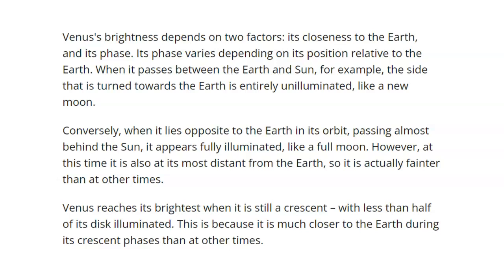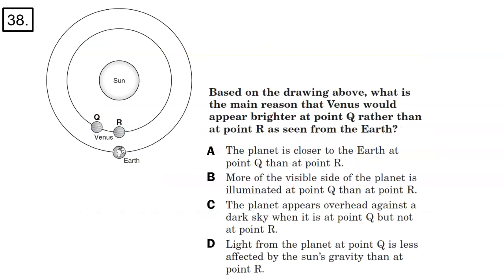But if it is bright, it would be when that particular region of Venus is illuminated by the sun. So at point Q, more of the visible side of the planet is illuminated than at point R. So the sun is helping to illuminate Venus. It's still going to look like a crescent, but it's going to be very bright because it's getting a lot of sunlight at that point.